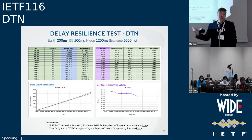Then we move to the delay resilience. Instead of walking down in terms of packet loss, now we are focusing on increasing the latencies. And for reference, going around the Earth is about 200 milliseconds, communicating to ISS and a round trip is about 500 milliseconds, Moon missions about 1.2 to 5 seconds. We look at the average delay, and we see that it's roughly about a round trip. And for the 99th percentile, since our packet loss in this test is 1%, it adds one extra round trip of delay in the context of TCP.